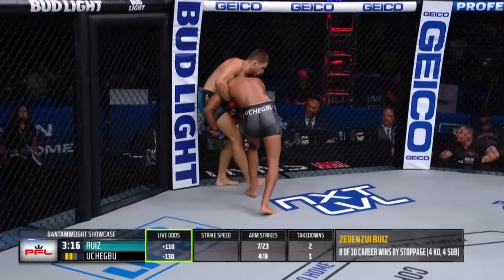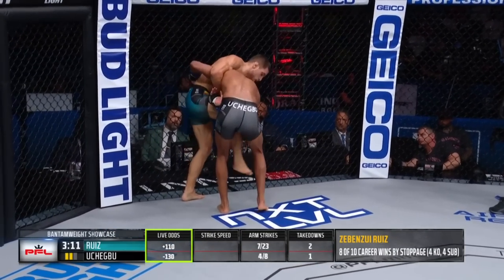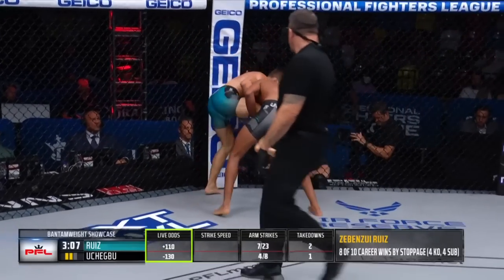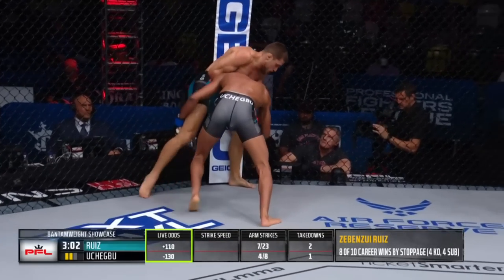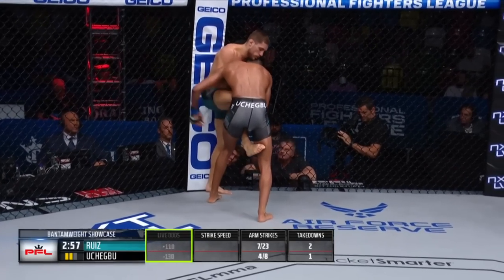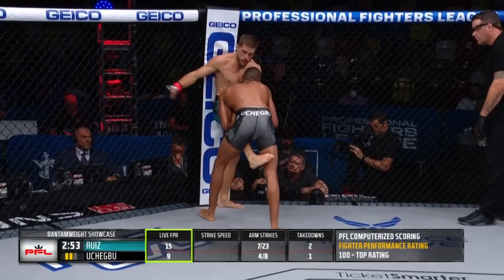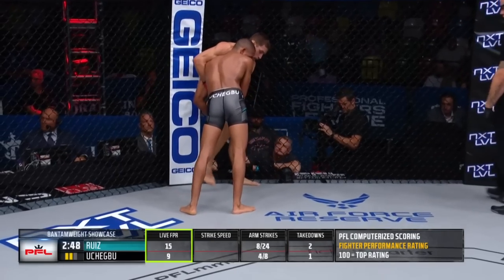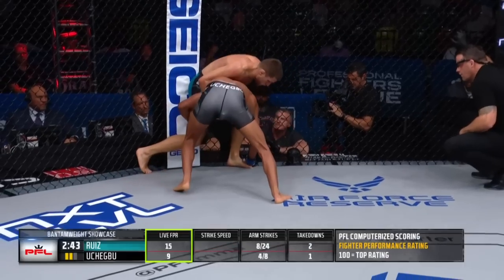High single attempt again. See if you can walk those hips up. Good balance here from Ruiz to stay upright for now. Uchegbu switches from that inside single to another double leg attempt. Back to the single he goes. Ruiz is doing a good job of pushing that head out of the position. He's getting those shoulders away from the hips. He's countering those single leg attempts with some nice front chokes there, keeping Uchegbu honest.